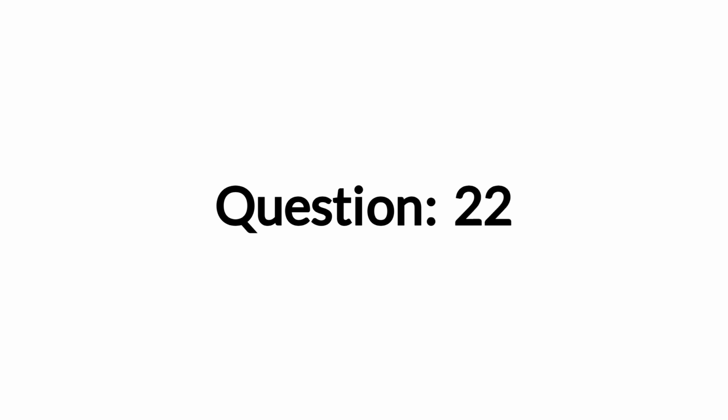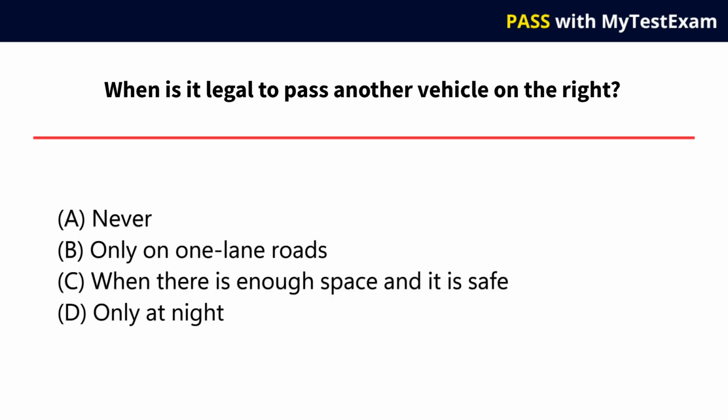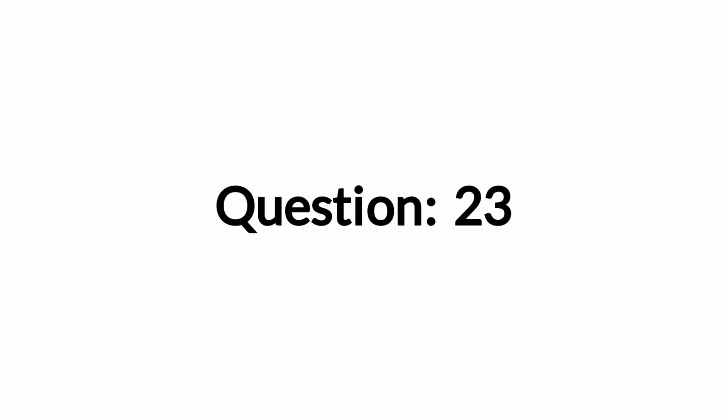Question 22. When is it legal to pass another vehicle on the right? A. Never. B. Only on one-lane roads. C. When there is enough space and it is safe. D. Only at night. Answer C. Passing on the right is allowed when there is sufficient space, such as on multi-lane roads, and it can be done safely.